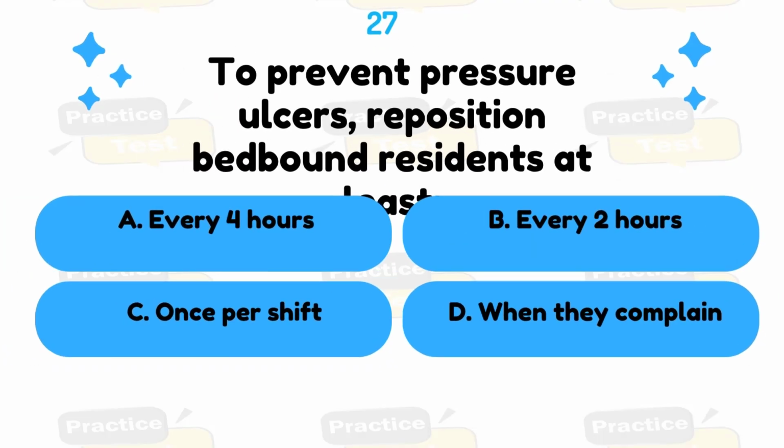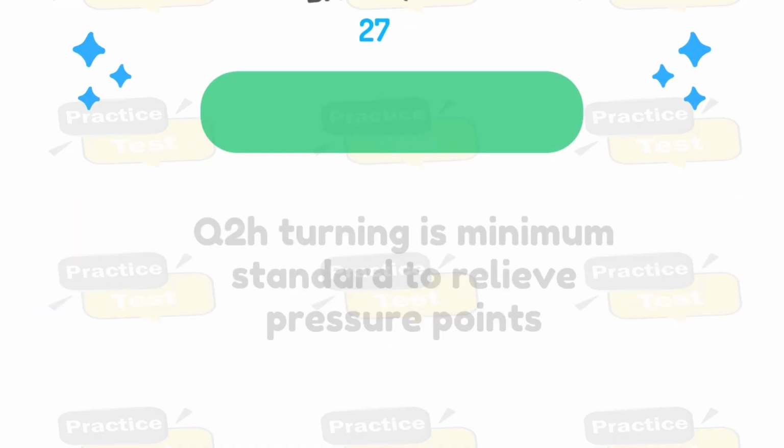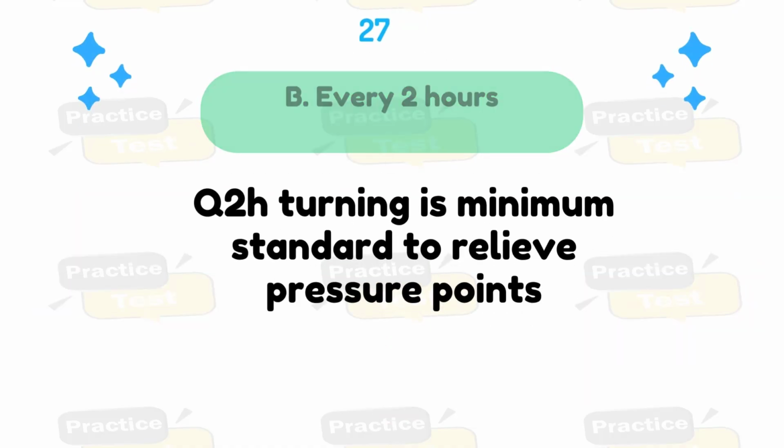Question 27. To prevent pressure ulcers, reposition bedbound residents at least A. Every 4 hours. B. Every 2 hours. C. Once per shift. D. When they complain. Correct answer is B. Explanation. Q2H turning is minimum standard to relieve pressure points.